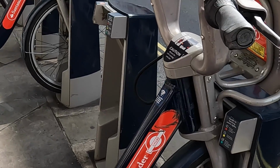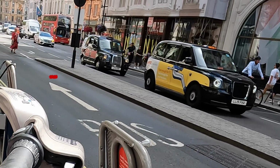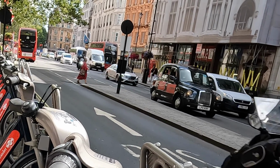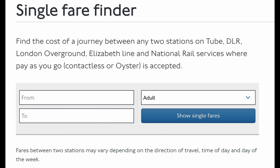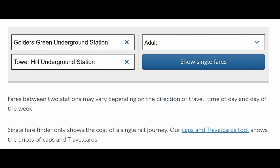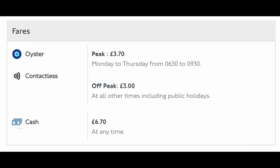If you're concerned about the cost or just trying to figure out if it makes more sense to share a black cab with some friends rather than taking the train, the TfL provides a handy calculator so you can figure out your fare. Just click on the single fare finder. So let's say I want to see how much the fare is from Golders Green to Tower Hill for one adult. And there are other categories, but let's stick with one adult. And here are the fares. Peak is £3.70. Off-peak is £3 even.